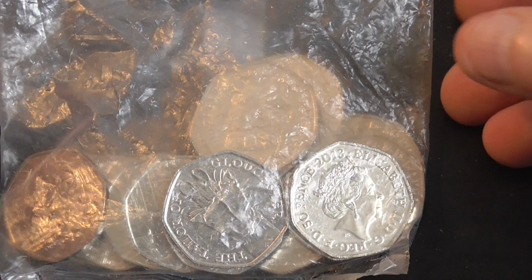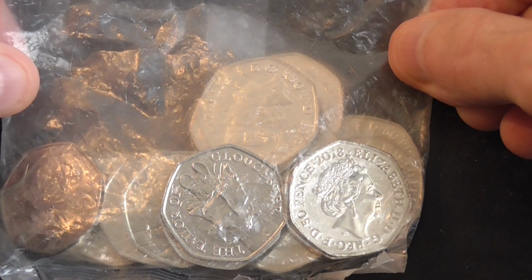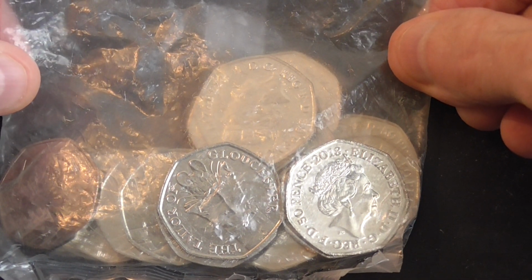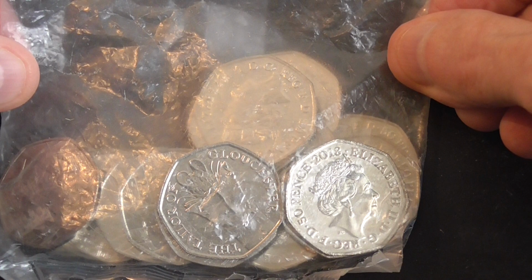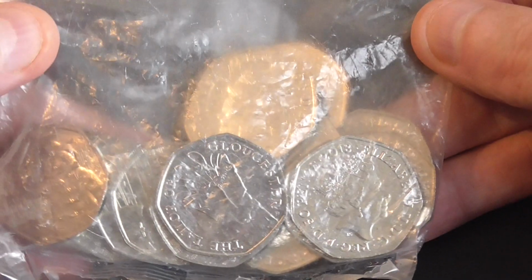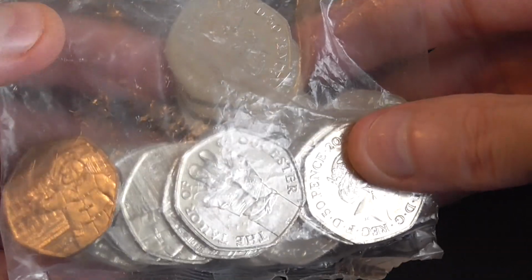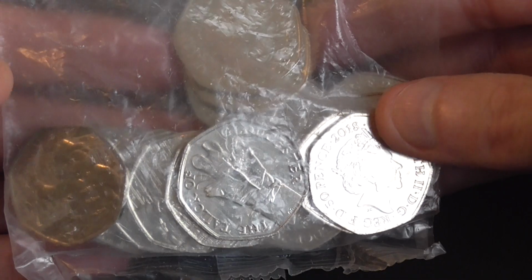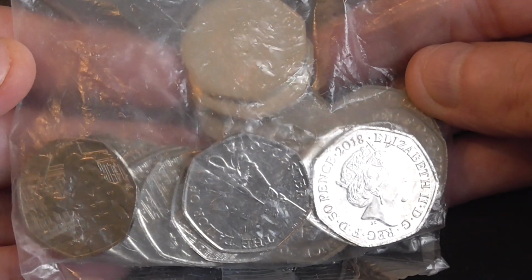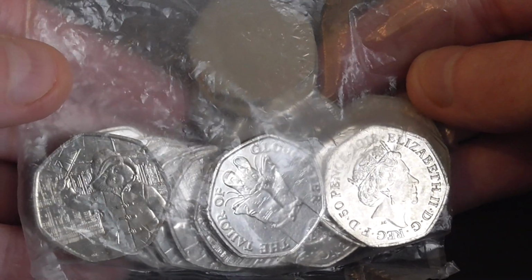Well, hello everyone. This is just a quick video on the new 2018 50p coin mintage figures that have just been released. I'd just like to show you what I have got. You've probably seen them in other videos, but this is telling you with the mintage figures as well. In this bag here, I've got Paddington at the Palace.